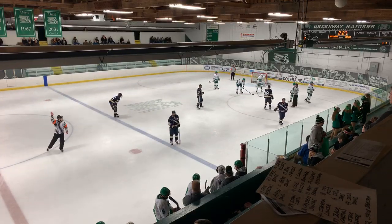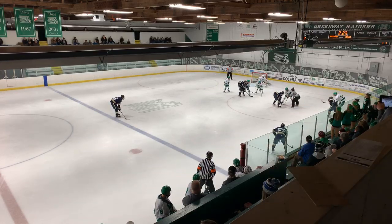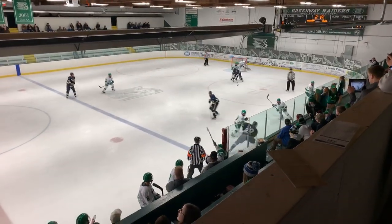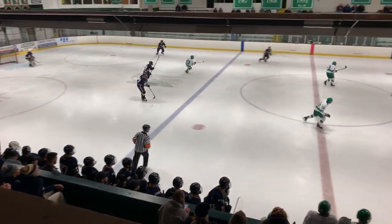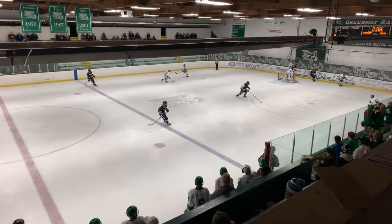Of course, 8AA, expect Roseau, Moorhead, a couple teams up there, but you can't count out Rogers either and Brainerd in that mix either. And St. Michael-Albertville, that's the team that's been impressing me. They've had some very good games. I believe I saw they beat a team like Hill-Murray or someone recently, or tied them, or they've had multiple good games against top opponents.